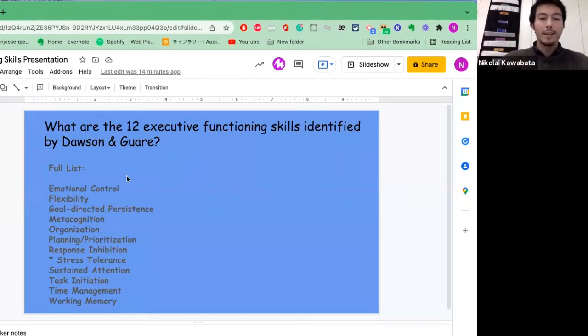The first one is emotional control. This one's very straightforward. It is the skill of being able to control your emotions. So right away, we see a skill that is essential, vitally important to get things done, to be successful in what you're trying to get done.